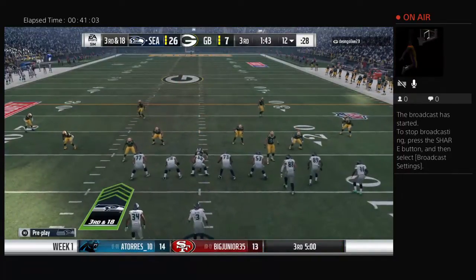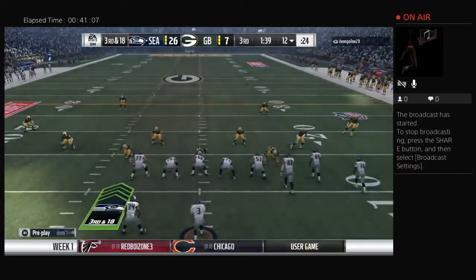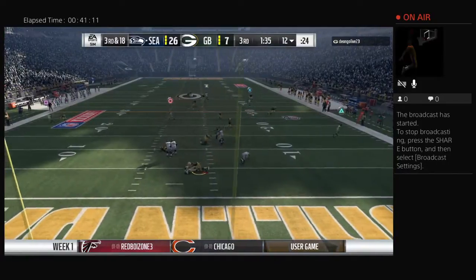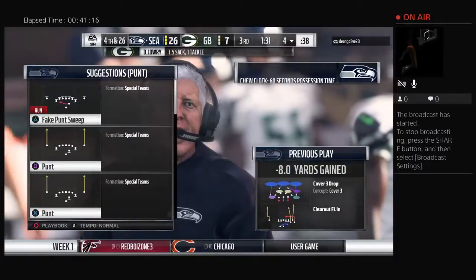Without a doubt, because they're also used to trying to catch people after the catch, and they miss. And that turns into what? A huge play. We've seen it so many times. And this pressure gets to him, and down he goes, back at the 4-yard line.